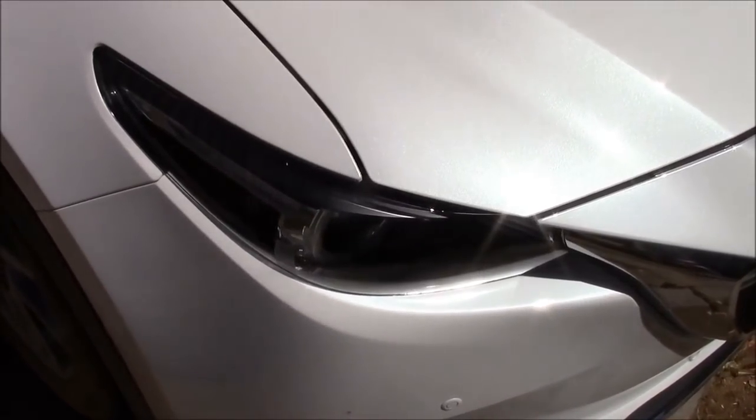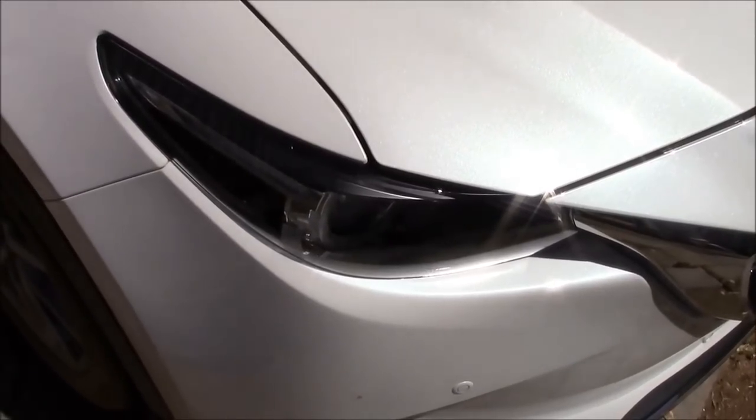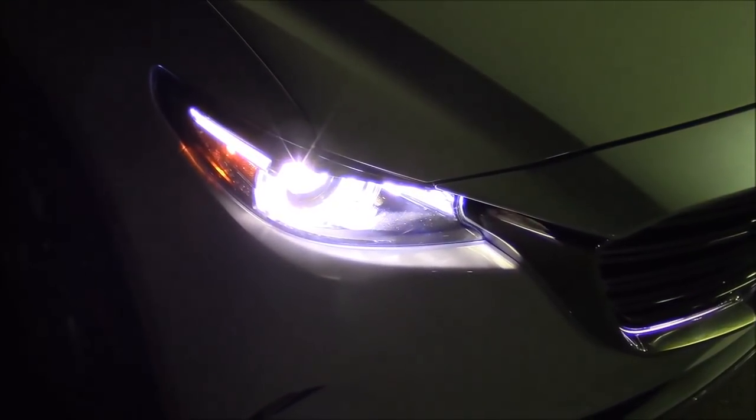Anytime we get a vehicle, one of the first things we do is take the headlights out in the dark and see how they perform. We'll do that right now. It's dark enough. Let's take these headlights out and see how they perform. Here we have the low beams on a building 100 feet away. Very bright light, good height. High beams, very bright, no complaints.